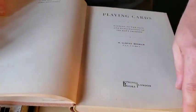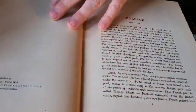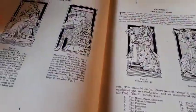Do you remember what year that was? I do not. I think it was from the 70s or 80s or 60s. I could be wrong, but I don't remember it being super old. I don't see a date anywhere. Huh. The illustrations are awesome, though. That is odd that there's no date in there.